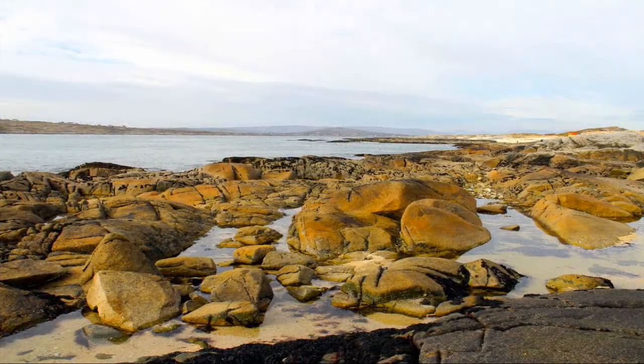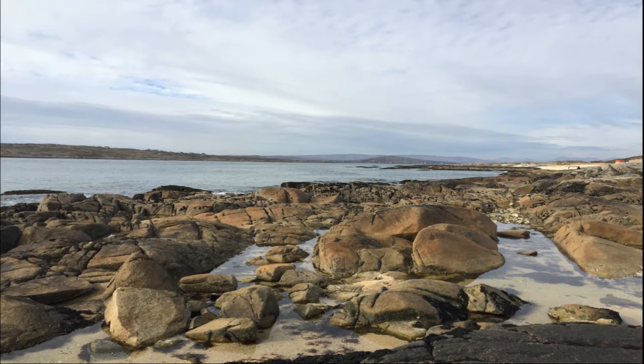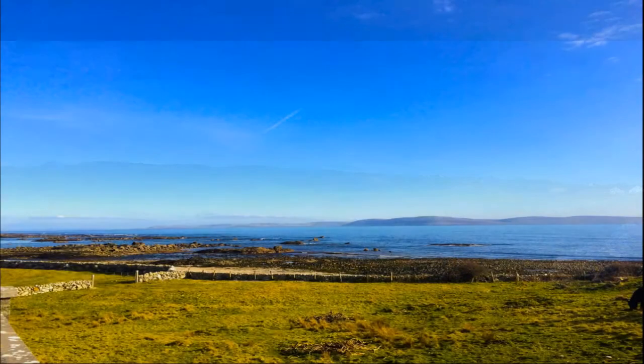And these are shots from Galway. Galway is an ocean town, fishing town on the west coast of Ireland. And it's just absolutely beautiful. We were very lucky. We had some great weather.